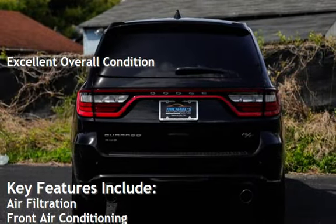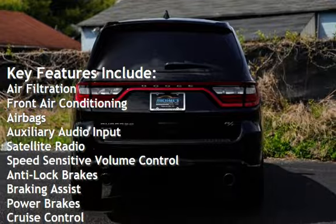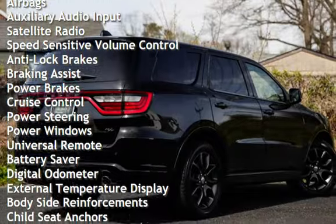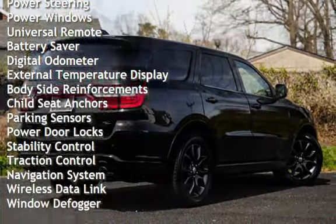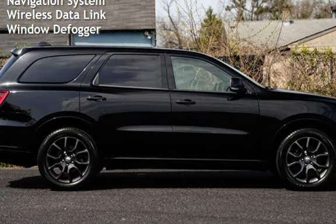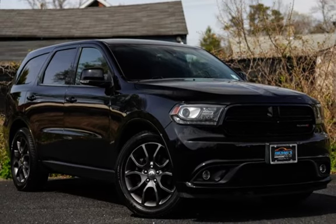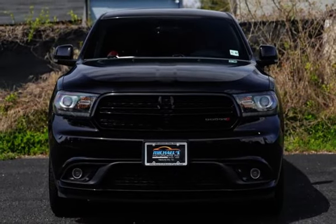Key features include air filtration, front air conditioning, airbags, auxiliary audio input, satellite radio, speed-sensitive volume control, anti-lock brakes, braking assist, power brakes, cruise control, power steering, power windows, universal remote, battery saver, digital odometer, external temperature display, body side reinforcements, child seat anchors, parking sensors, power door locks, stability control, traction control, navigation system, wireless data link, and window defogger.